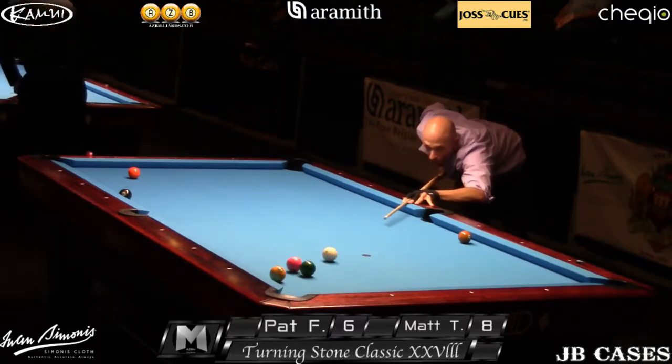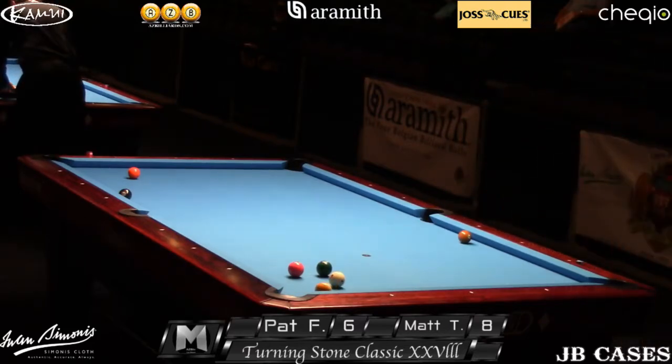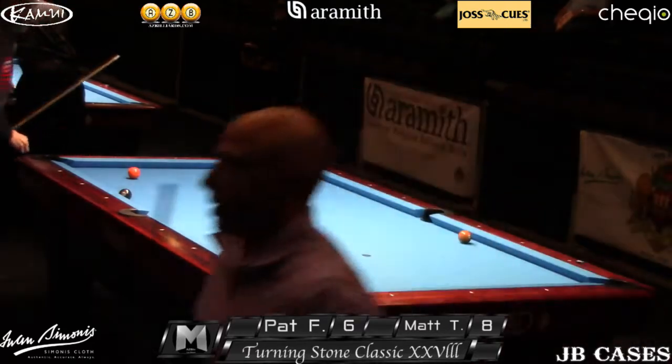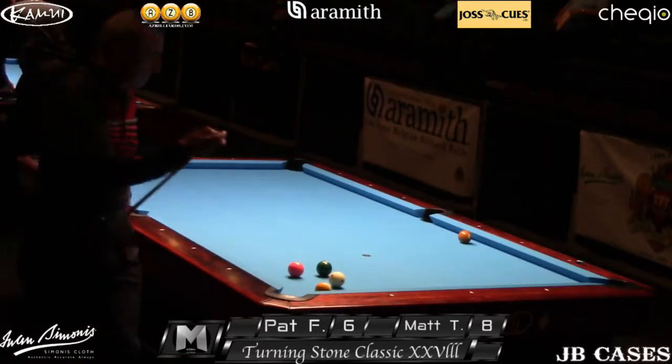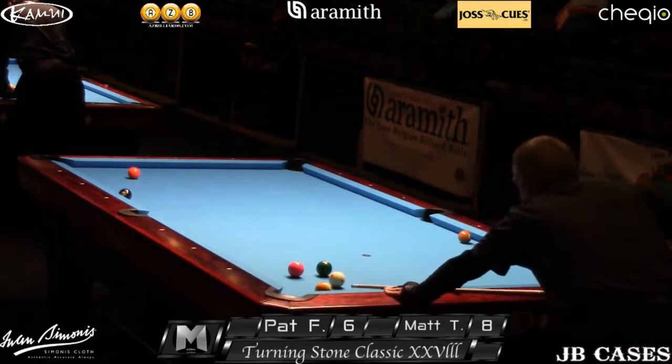He's going for the win, maybe. Yeah, that was just crazy. I thought that was a big mistake on Pat's part. It didn't turn out too bad for him. Pat's going to freeze him right to this other ball, play it safe, put it down the other end, hide it behind a solid ball right there.